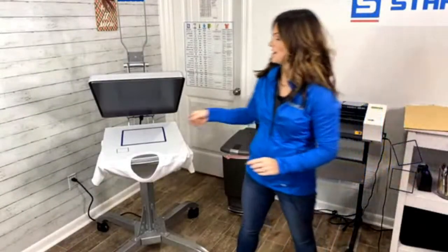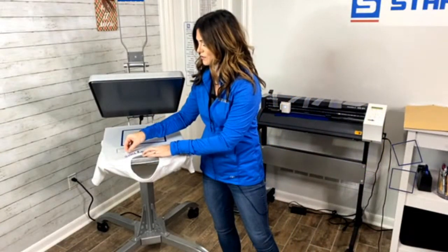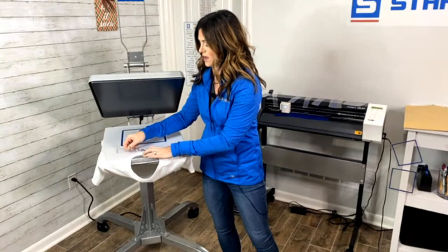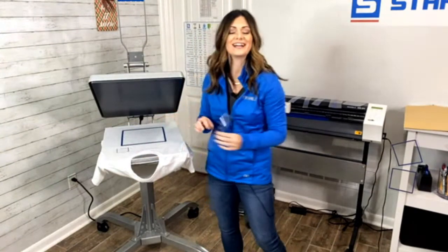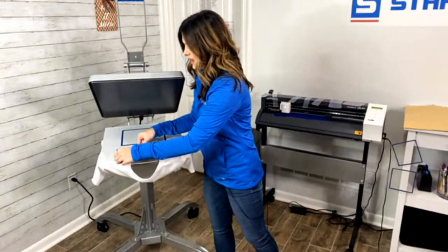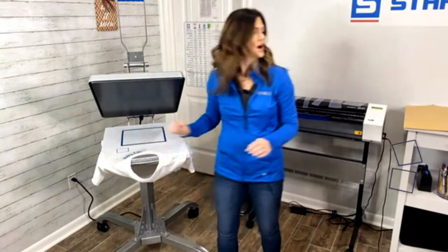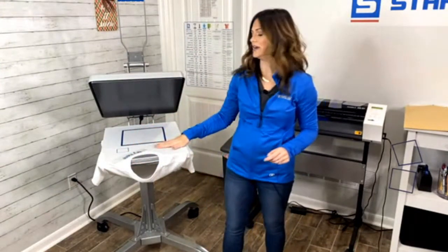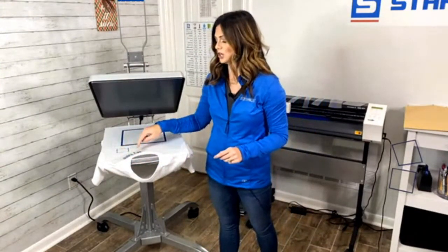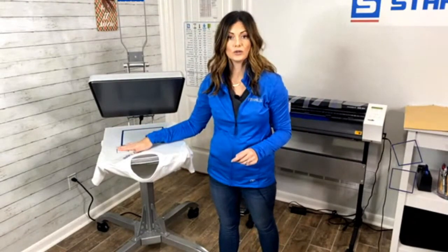Okay, now the other thing is I didn't actually measure the arc. So for those of you that have the ability to kind of map out the curve, I would definitely recommend doing that. In this case, like I said, this is just for guided purposes. So if you can see right here, it is actually above the left chest logo.